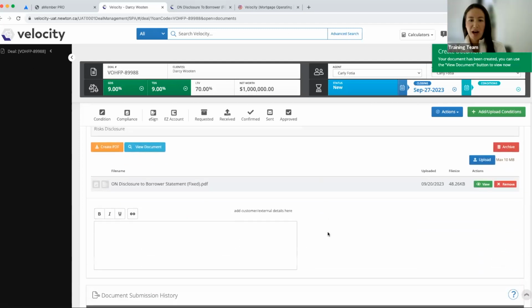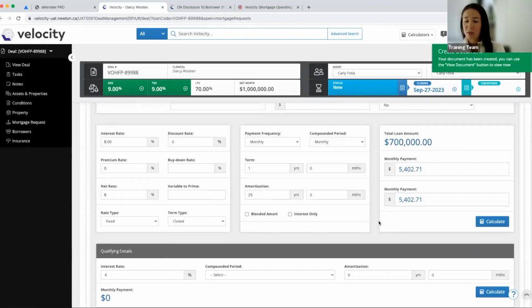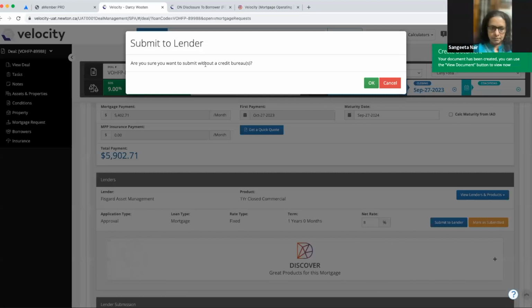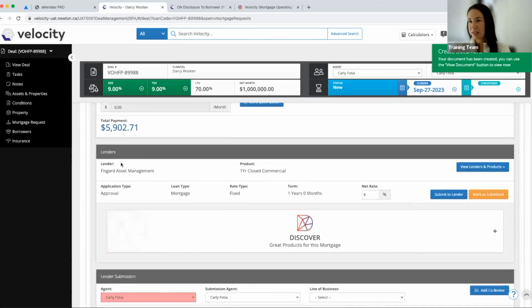Perfect. Okay. Last section that Kevin mentioned, so heading to that submission. Jumping into the mortgage request section. So again, everything's filled out. There's no missing information in this deal. I've pulled in my lender as FSGuard, just as a test. And if I click this submit to lender button, I don't have a credit bureau, which is fine. I'm going to submit without. It's going to give me this error. So Carly Fotia has a FSRA level 1 license and can't submit to this lender. So it's not actually going to allow me to submit to that lender because I have that level 1 license. So it takes me right back to that lender section, and it's just saying, you don't have access to submit here. So again, stopping people from submitting before they actually submit the deal.